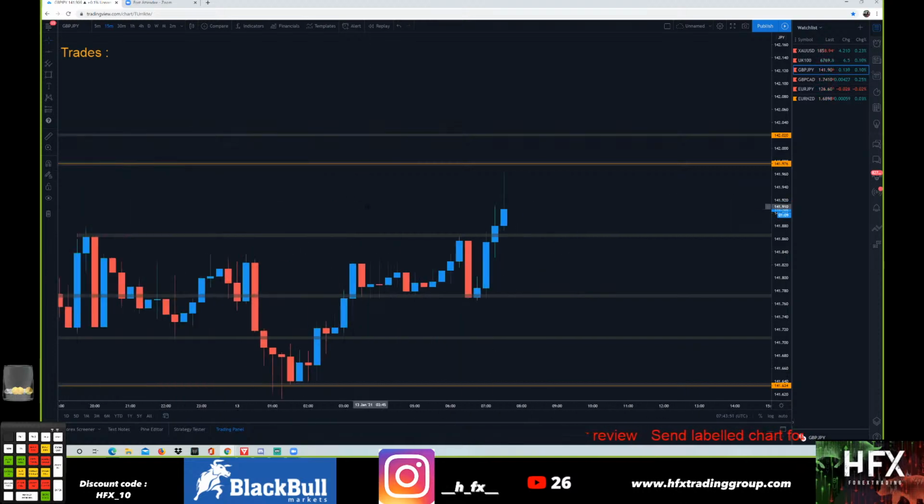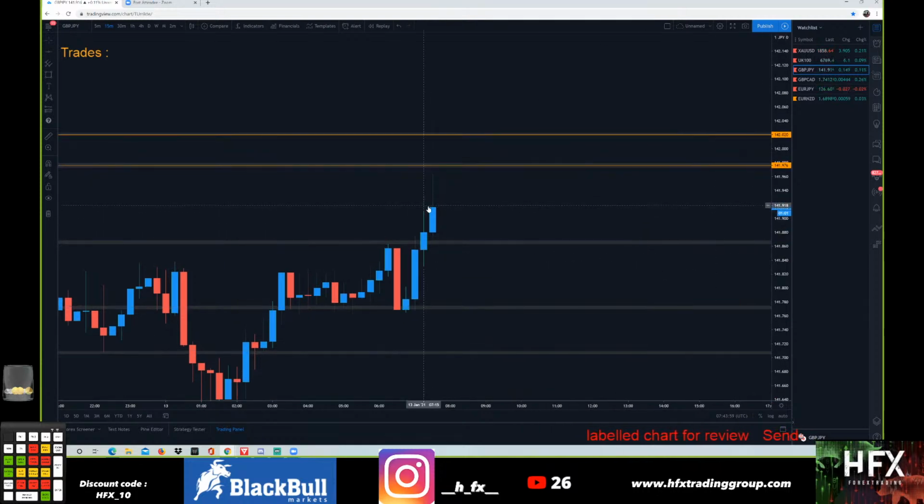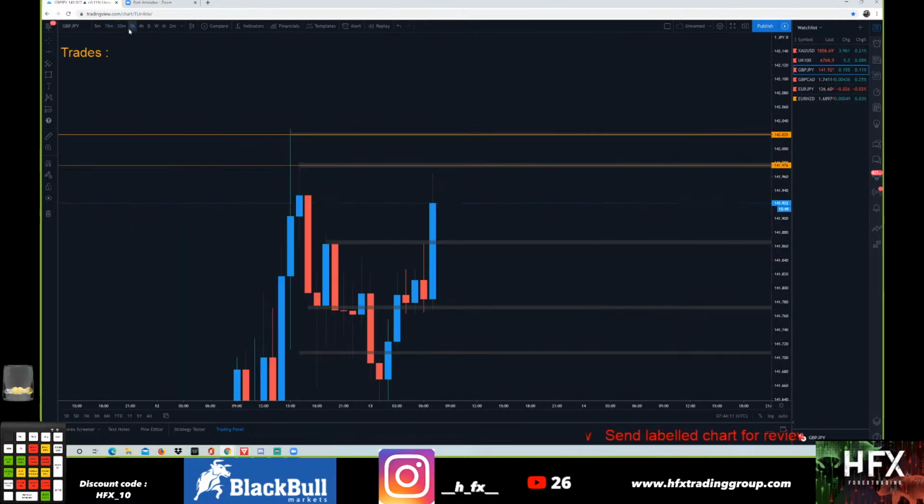I think what's going to be obviously the best outcome in this particular situation, since we're coming into the last 15 minutes before London Open, I wonder if we're going to retrace back to this area to create some support or something before continuing further up. It's something that could happen.